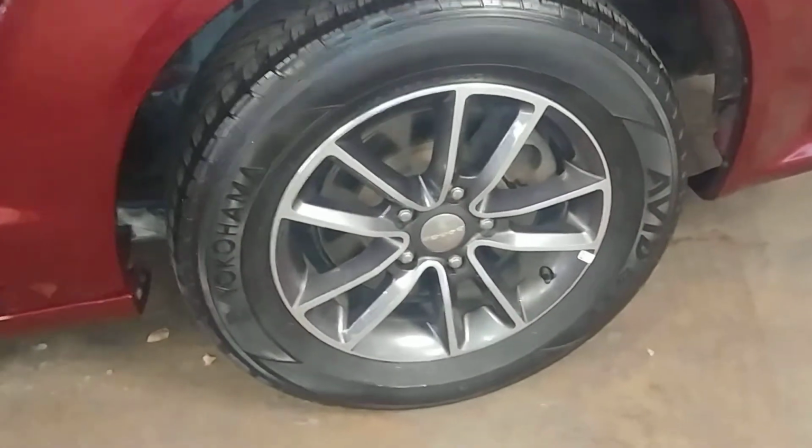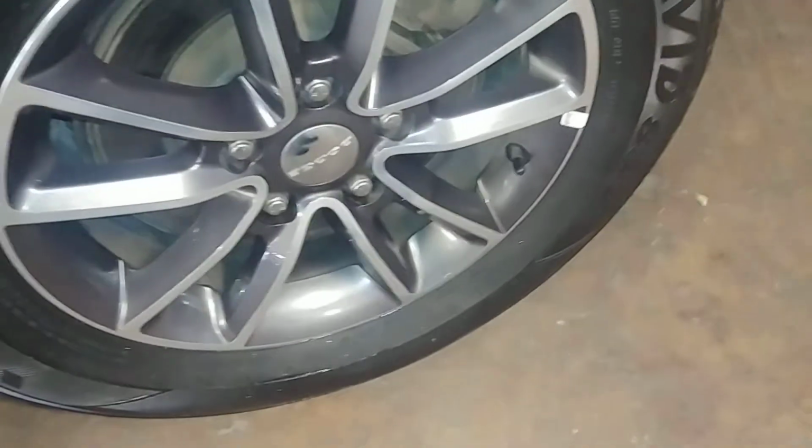Here's your rear passenger rim, rear driver's rim. Very nice. I don't see curbing. Your tire tread is over 7/32nds. It's a nice shot of your roof and what that looks like. I don't see any dings, dents, anything up here.